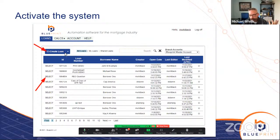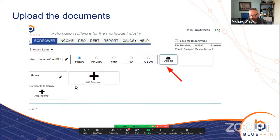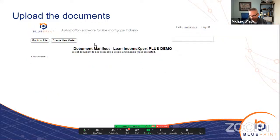All we need you to do is put your loan number in, which agency you're working with, USDA, VA, FHA, Freddie, Fannie. Put your borrower's name in and last 4 of the Social Security number, and go ahead and save it. Now, then you can click this little handy dandy upload button, and that takes you to this order page.